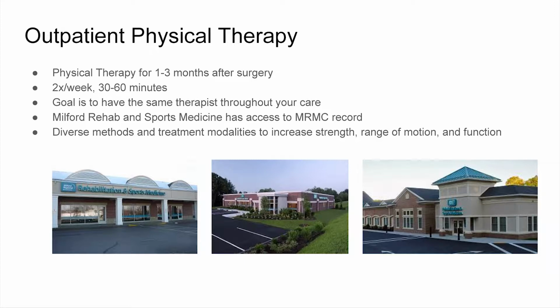When you come to therapy, you will be there between 30 and 60 minutes. It's going to depend on how you're doing that day. If you arrive 15 minutes late, you probably will not be there for 60 minutes. So it's important to be on time and be prepared, like come with the proper clothes on. High heels don't really work too well in PT. So having some loose exercise clothes on is great.